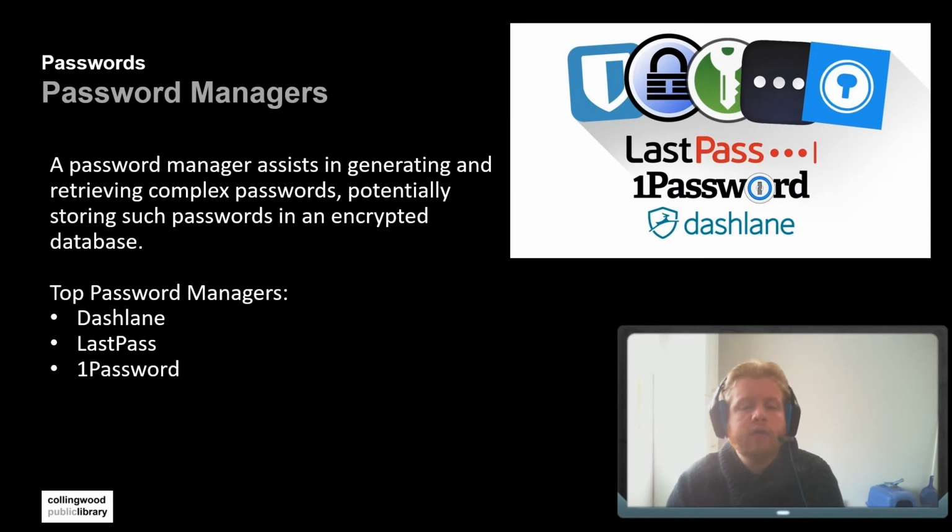So another thing you can look at is called password managers. What a password manager will do is basically assist you. It can help in generating complex passwords if you kind of run out of ideas, and it can also be used potentially as storage. So basically you can save all your passwords within a password manager. And because it's encrypted and secure, you don't have that risk of someone getting their hands on all your passwords.